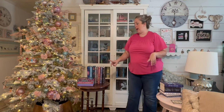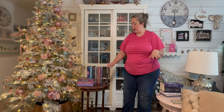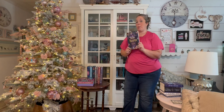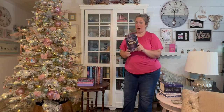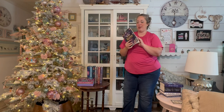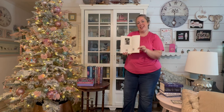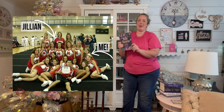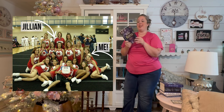Now, I have not read a lot of these, they are still on my to-be-read list, but I'm going to start with The Rhino Keeper. This is probably going to be my next read. I just bought it because one of my friends from college, Jillian, wrote it, and I am so excited to read a book by somebody that I know. Jillian, we are so proud of you.